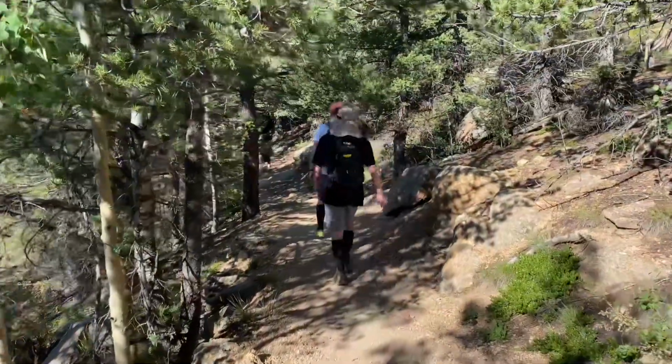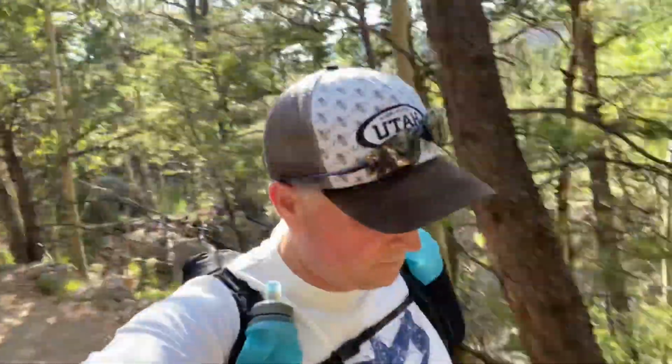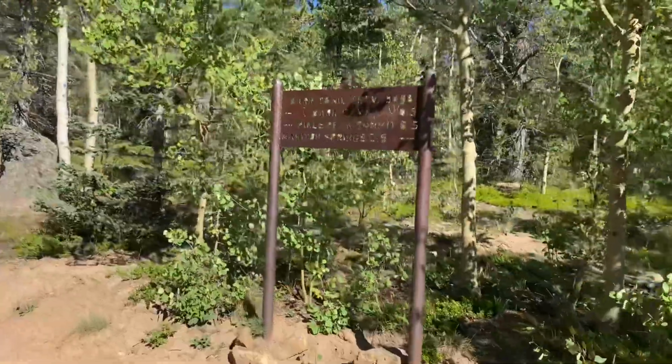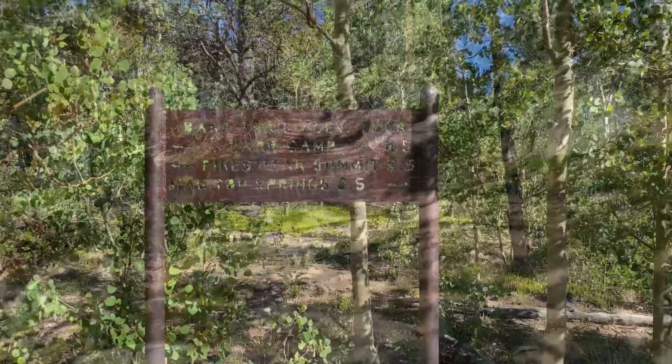So this trail, until about the last 4.5 miles, is super shaded, nice and soft, not a ton of rocks in the trail, which makes it a good descent, and has a lot of this type of signage that shows distances back and distances forward.